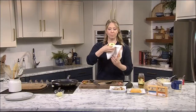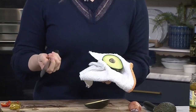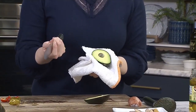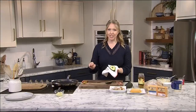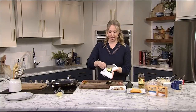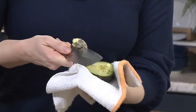I always tell people to put it in a towel because sometimes these pits are as hard as a rock. They're hard to get out, and it is so easy for your knife to slip off, especially if your knife isn't super sharp, and slice your fingers. That's not fun. That doesn't make a good day. So we're gonna go ahead and protect our digits here. I'm gonna see if I can get this out. It's pretty small. Come on, baby. And if not, there we go.